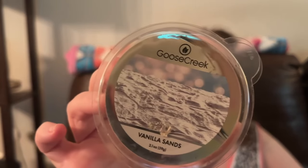Speaking of doing well, I didn't expect much from this because when I first got it, it was kind of a light scent. It would have been several years ago that I picked it up. Vanilla Sands. This scent.